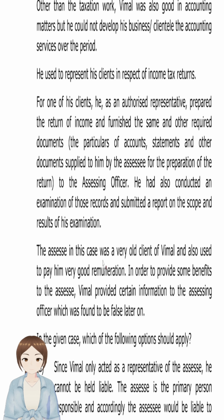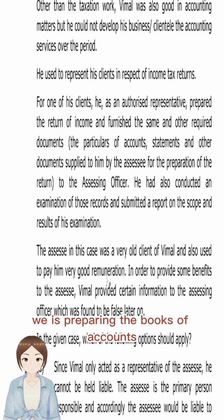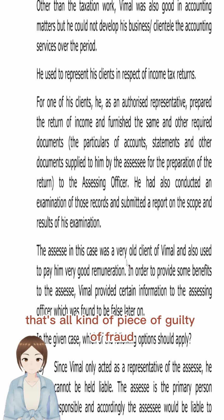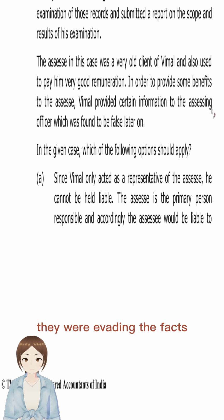He had gotten a very old client, and the old client told him to prepare the books of accounts and also conduct an examination of those records. You see, the same person, B, is preparing the books of accounts and also examining those records. That is a kind of fraud. And then the client said that he would get very good remuneration if he provided some benefits. That is, they were willfully evading the tax.